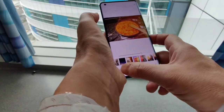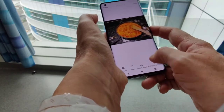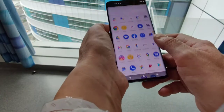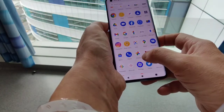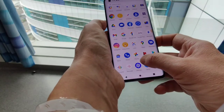You can adjust all these shots afterwards using the really fully featured gallery which comes on the phone, and you can change the light balance, and also a lot of filters can be adjusted and added. I'm going to cover that separately in a different video.